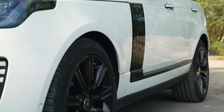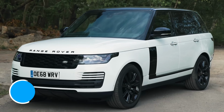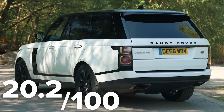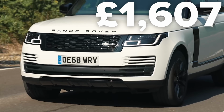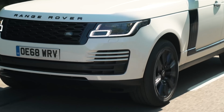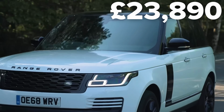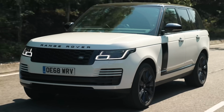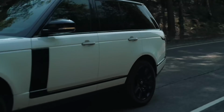Finally then, we come to the most unreliable used car you can buy, and yes, it is the previous generation Range Rover with a reliability score of just 20.2 out of 100. The average repair bill wasn't too pricey at just £1,607, and the most common problems were all electrical faults. But one particular car had an electrical issue that was so severe it needed £23,890 worth of parts and labour to put it right. I've had a look at a few online ads, and you could actually buy a whole previous generation Range Rover for that, though that may well need fixing as well.